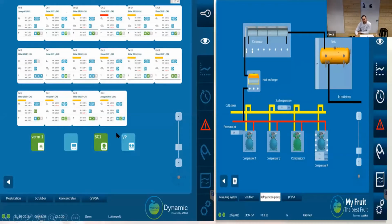Here we have an overview of an example. This is an example of a floor plan of all your cold rooms or CA rooms. So we can see the temperatures, CO2, oxygen levels, and an overview of your machinery. And if we have a machine room control, we can even show the accurate conditions of your machine room, like the compressors, condenser, heat exchangers. So it is all possible to have it in your floor plan and to see in one overview what's going on with the system.